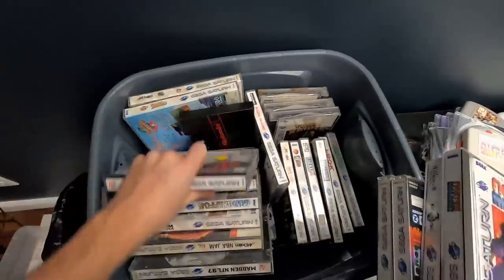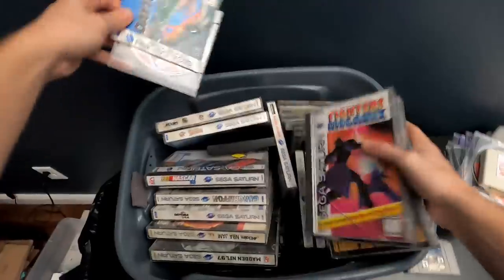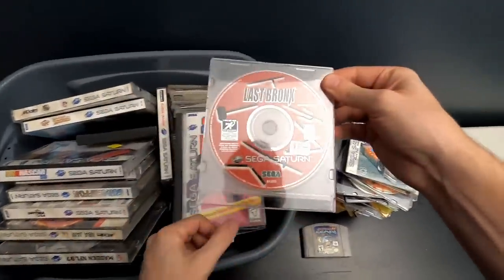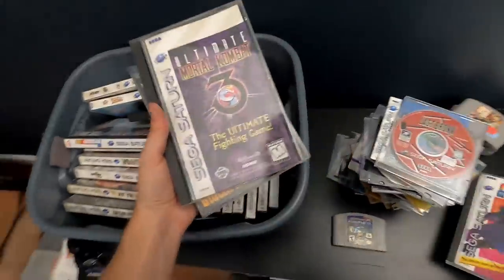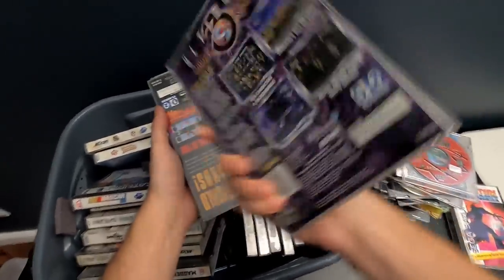And then finally, we've got all of the big, long box Sega Saturn games that do have their original cases. Oh, of course, we also have Daytona USA, as well as Last Bronx. But here we have Fighters Megamix. I like the potential of that one. Ultimate Mortal Kombat 3, the ultimate fighting game. That one looks pretty good.